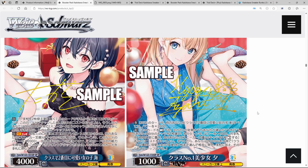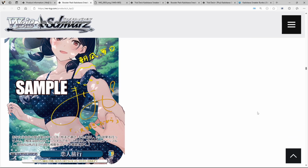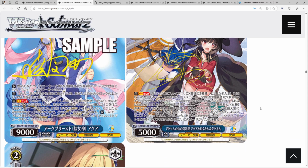Oh man, I cannot tell you how excited I am for Bunko sets, because it's all your IPs wrapped into one. As a collector, that's amazing. For someone that plays, maybe it's kind of messed up because you don't get enough of the IP that you want, right?